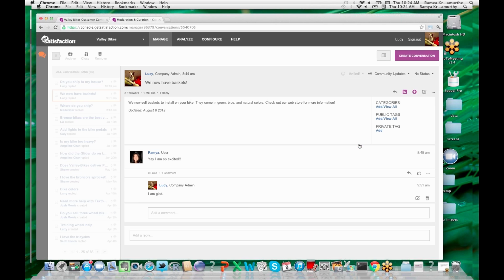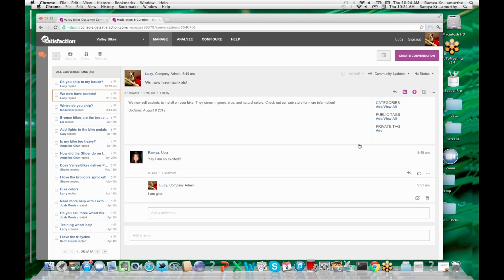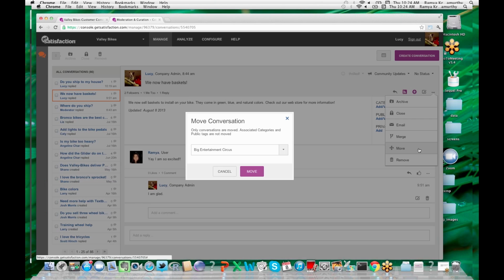A couple other moderation actions that I want to call out at the topic moderation level are merge and move. So move is actually a tool that we used to have that we just brought back with some different functionality attached to it. So when you move a conversation, you have to have a management seat in another community in order to be able to move the conversation to that community.